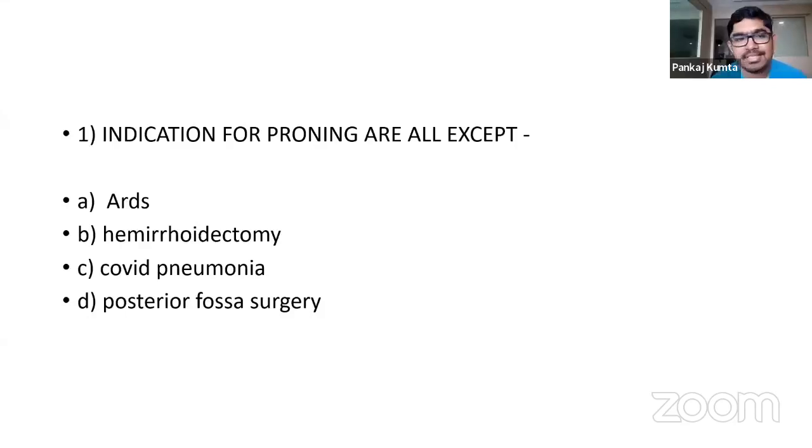Okay, I see a lot of D's, some A's. So the question is very straight: indication for all except. There's sort of D's, sort of B and D's. Okay. So the answer for this question is, see, what are the indications of proning? We do it primarily for somebody who's in ARDS, so ARDS is the obvious answer. Second, in COVID pneumonia, it has become mainstream. It is the procedure to be done. It has shown improvement along with steroids, so that becomes an answer again.